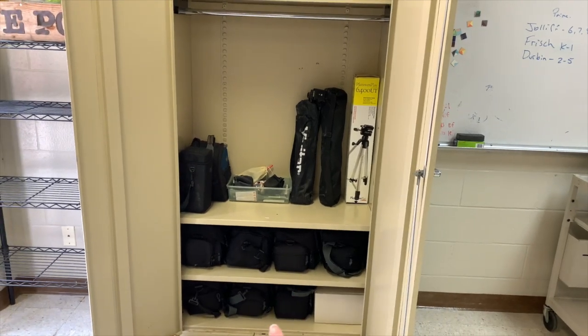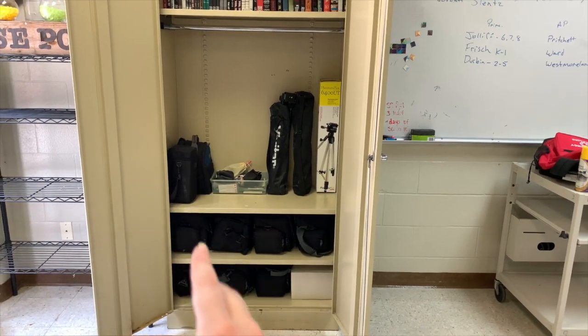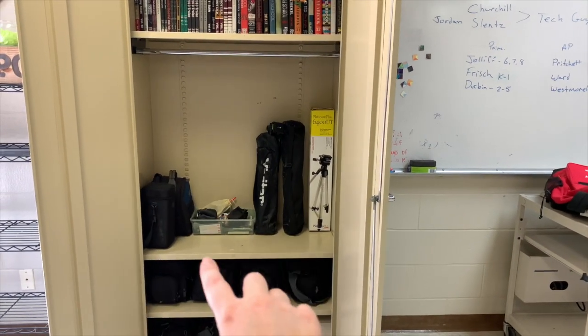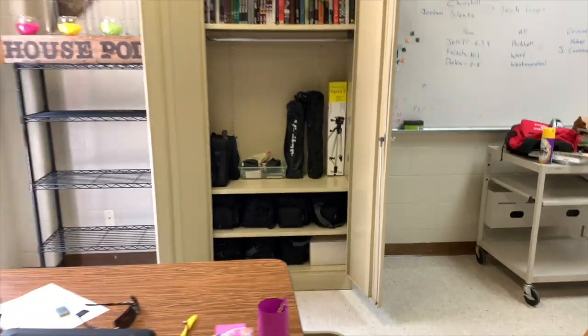Eventually, maybe next week or when I come up here for in-service, I will label each camera bag and have a spot in here labeled so when they grab it, they put it in there. I'll label the tripods and the lens and have a sign-in sheet right here. So every time a kid comes and grabs something, they have to mark exactly what they have, take it out, put it back, sign it, and so forth. I think that will be really good.